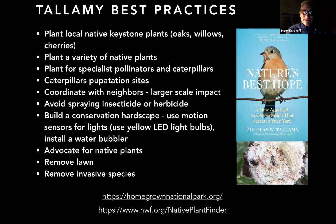Doug Tallamy has done not only research, but has written 3 wonderful books for the public, and the latest is Nature's Best Hope. And these are his recommendations to plant local native keystone plants, oaks, willows, and cherries, because each one of those plants feeds over 200 different species of caterpillars for every county in the United States. Plant a variety of native plants, and plant for those specialist pollinators and caterpillars. And be sure to leave some leaves on the ground, because when caterpillars spin a cocoon, it looks like a dead leaf, and so they need someplace to hide so that birds don't find them when they're in the cocoons.